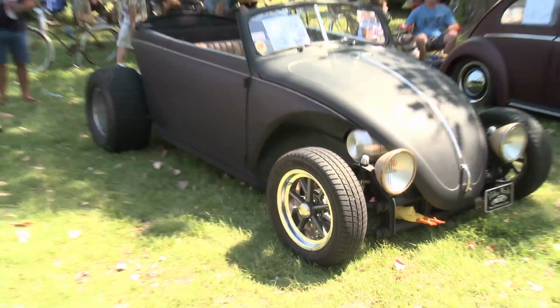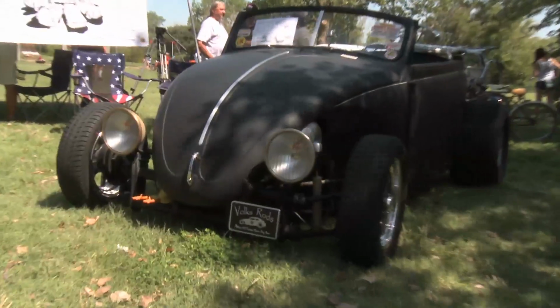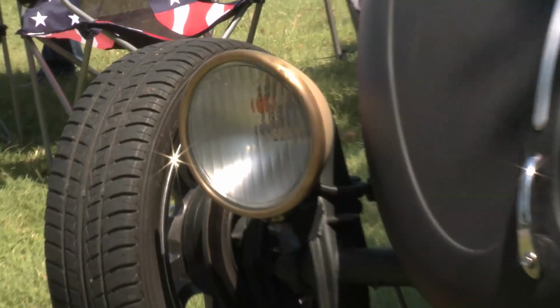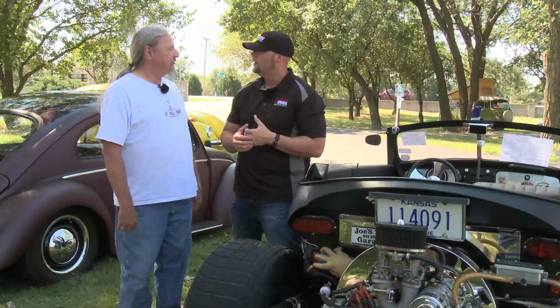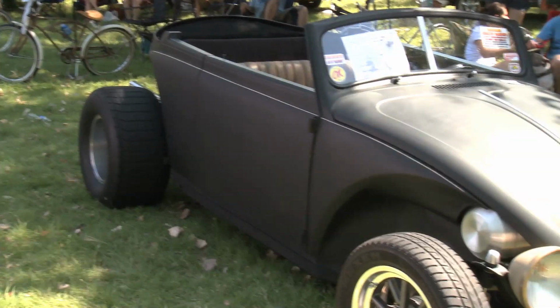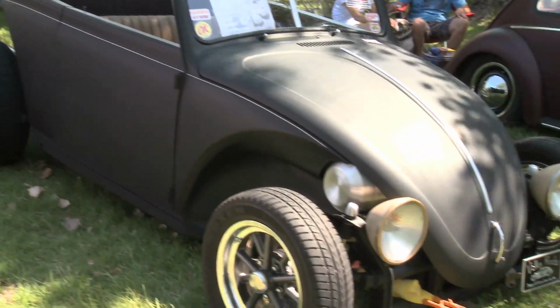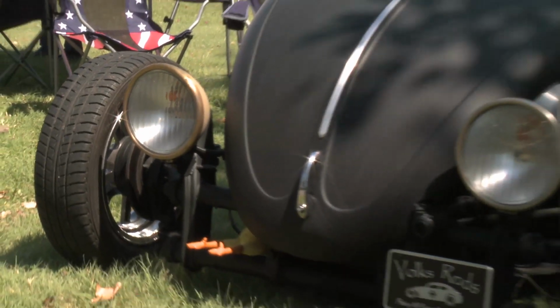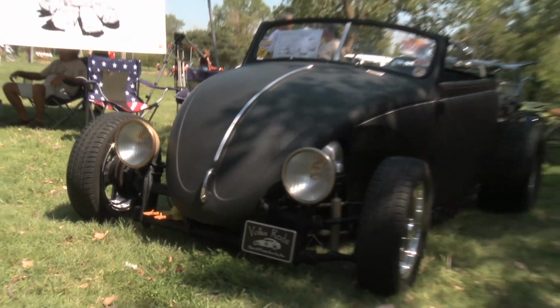It didn't look like this when you found it, though. Nope, it was a Baja Bug when I got it. It was raised up about 10 or 12 inches taller than it is now, and full roll cage and tilt front end and everything. And so you completely annihilated that thing and turned it into this beauty. Yeah, slammed it on the ground. It's been stretched 11 inches in the front, dropped 2 inches, and 2-inch drop disc brake spindles. You say stretched 11 inches. Yeah, the wheelbase is 11 inches longer than stock.